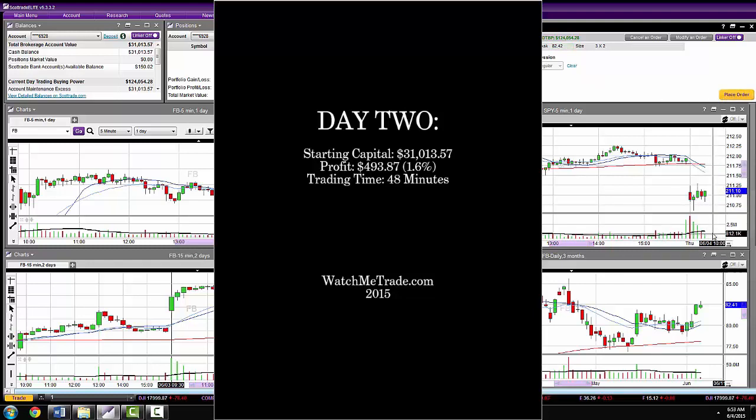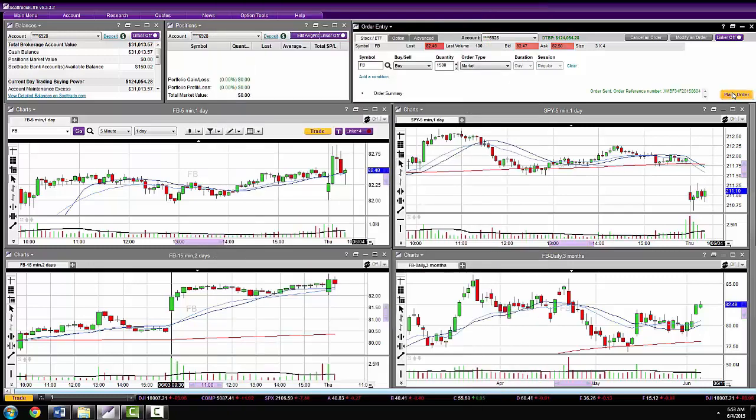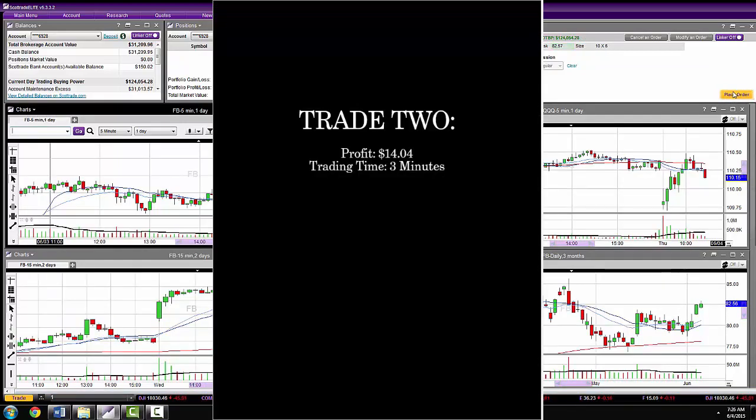Today again, Facebook looked pretty good. In this first trade, just a scalp for close to $200 based on that bottom tail on the 5 at the top left, and on the 15 on the bottom left, here above the 20-day moving average and the 50-day moving average, and way above the 200-day moving average.